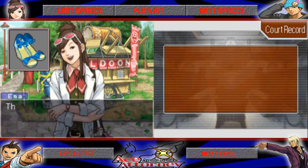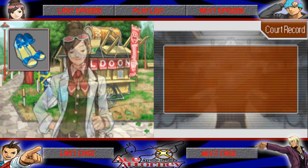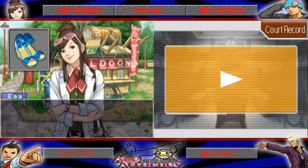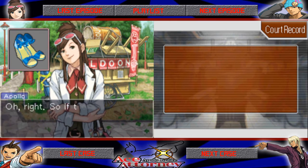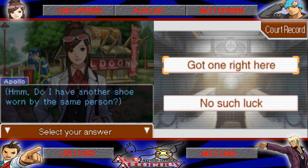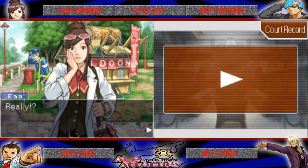These sandals, that's quite a clear print on there. A toe print. Too bad we don't know whose toe it is. Well, there is a way of finding out, of course. All you need is a sample of the toe print off another shoe, for instance. Oh, right. So if the prints match, you know the same person wore both. Do I have another shoe worn by the same person? Yes, we do, actually.